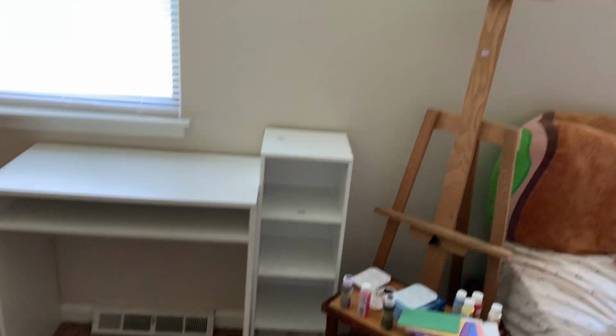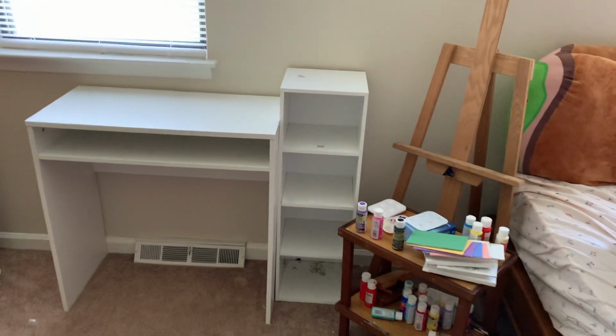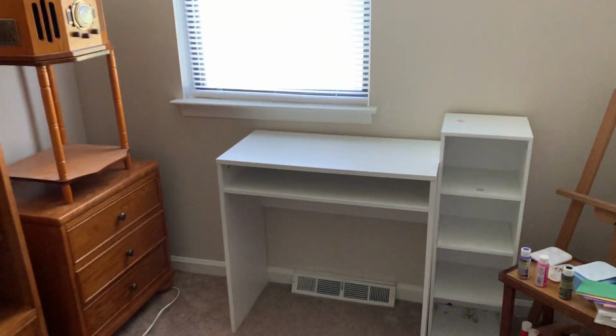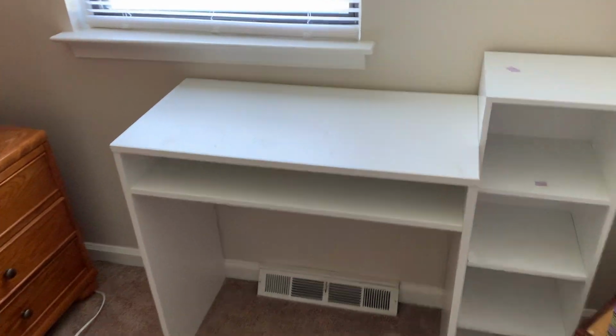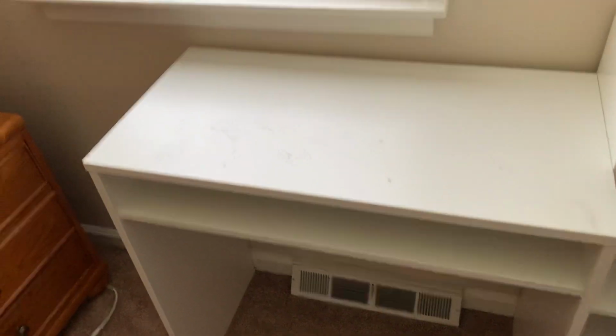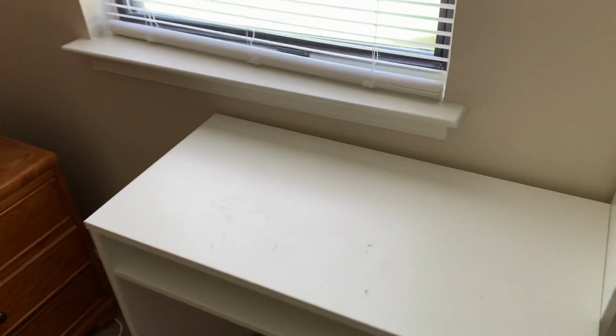I put this little storage thing here. Sorry, I know that it's still filthy. I do have to still clean it. And then we have the desk itself. Again, it is very small, so I really didn't want to put anything on it and take up any of that space, because I'll be using my full arm on the whole thing if I'm painting.